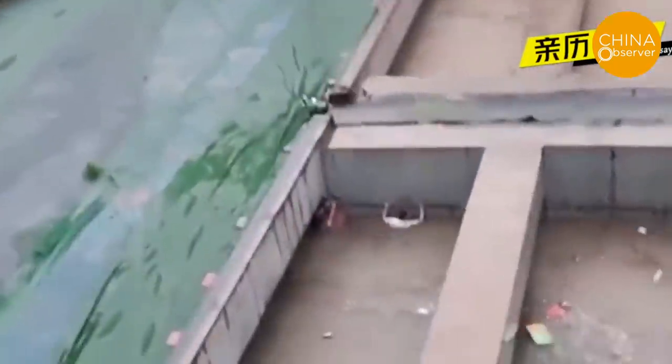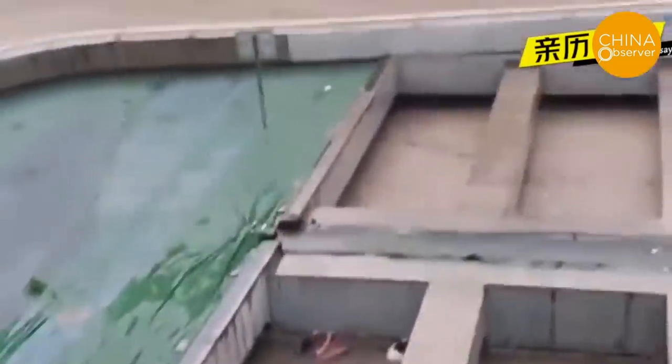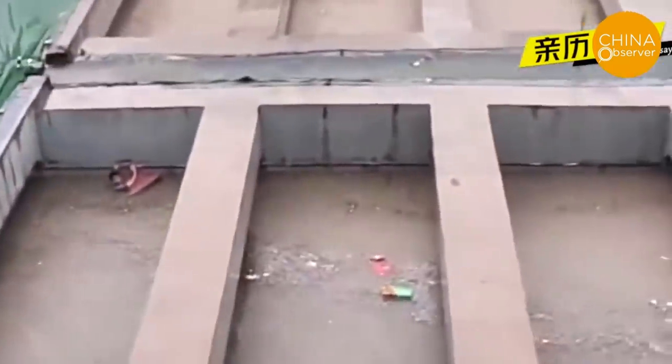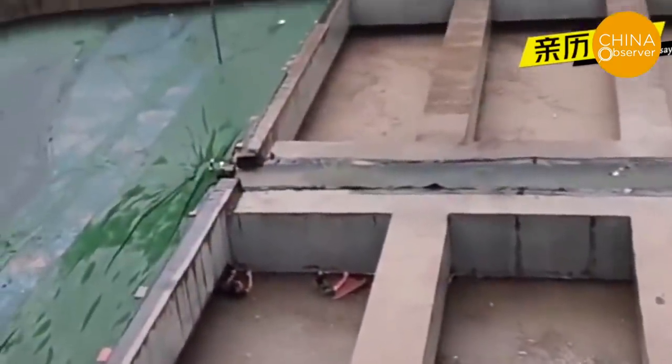Wu Qiang's brother, who knows how to swim, first got to the roof and tried to swim out. However, he was obstructed by the turbulent water. So he grabbed a nearby cable line close to the east side of the rail guard. Wu Qiang and the driver, who cannot swim, finally succeeded in reaching the rooftop.